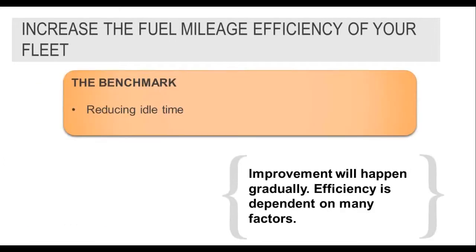All right, so what is the benchmark here? I like going for the easy wins, and it's reducing idle time, whether you have refrigerated assets or whether you have vehicles. Idle time is something that's measurable, that is easily achievable with coaching and technology, and it's something that you can do gradually. Finding out what you are doing today. For example, I've worked with fleets that will implement our telematics technology and not let anybody know they've done it for the first 30 days so that they can see what they're doing today. And then setting incremental goals, maybe 10% each quarter.